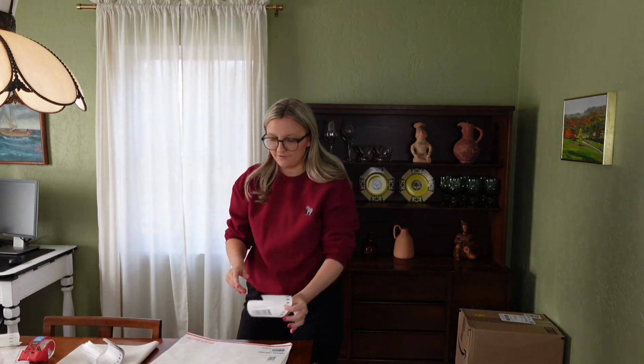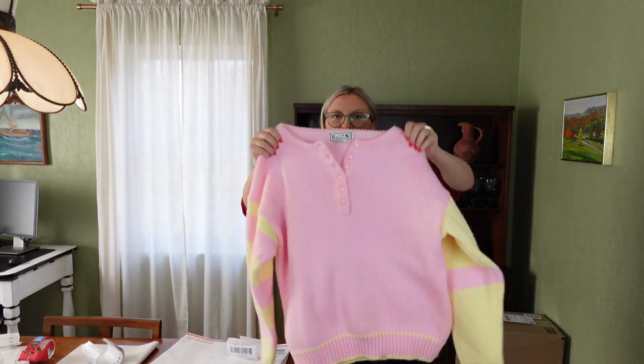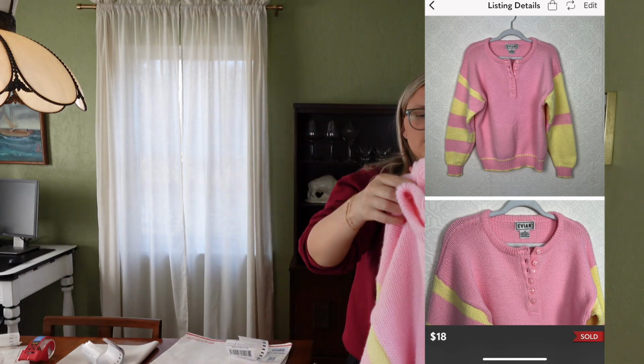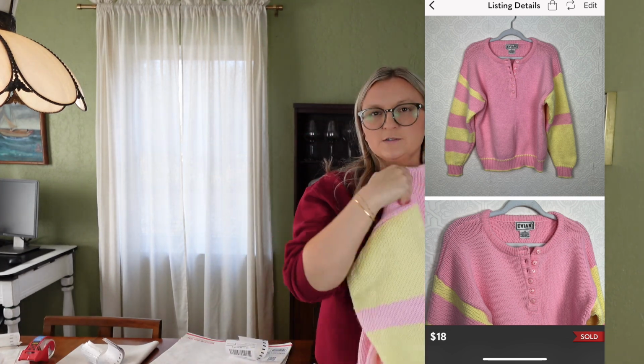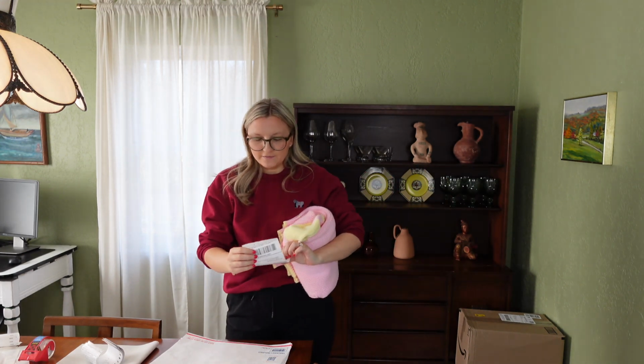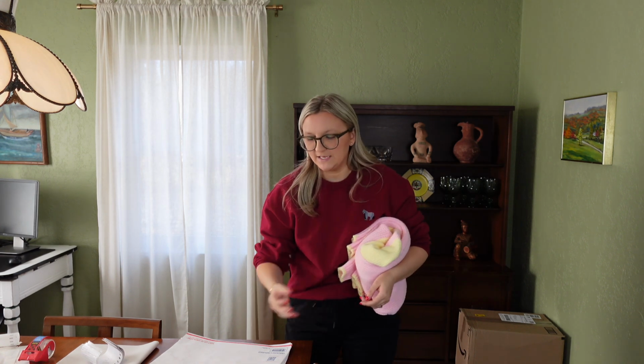Okay, next I have a vintage piece. So this again is a bins item. And I just picked this up based on style. I liked the pastel colors and the color blocking, very like 90s or 80s. This sold for 40% off, so it was $18. My earnings were $12.38.